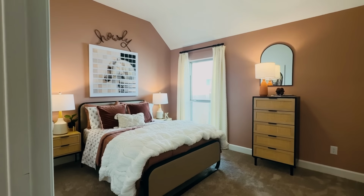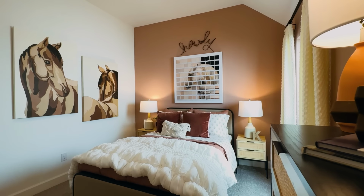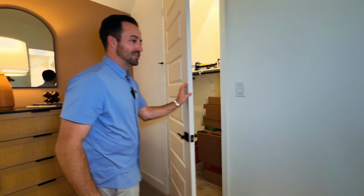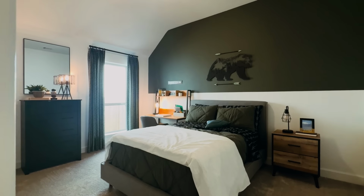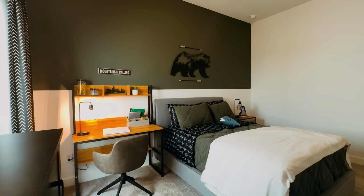They've got a printer in here, but you've got a really nice sized bedroom once again, which I love. Pretty good size closet, lots of storage. And then you're going to have another bedroom located over here. And both of those are gonna share that bathroom right there.